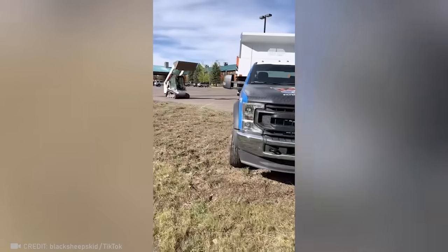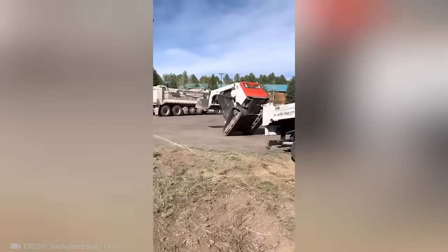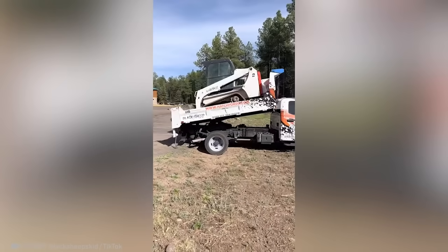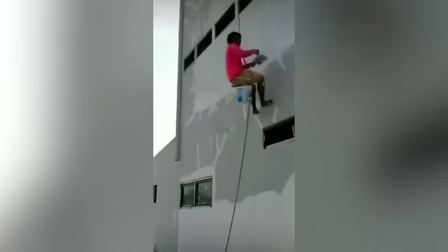This excavator operator doesn't need any help because he can load the equipment in his own unique way. A Bollywood star paints houses during film breaks. Looks like a new passion.